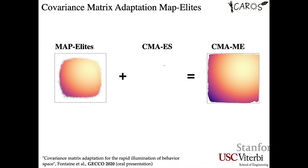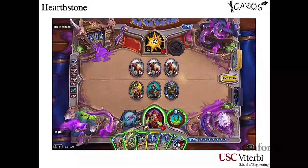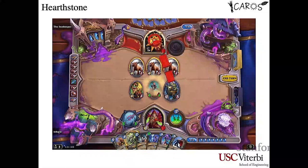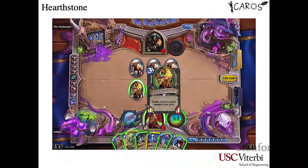One domain that we'll discuss is Hearthstone. Hearthstone is a very interesting game because you select which move to play, but also you select which cards to have in the deck. It's like learning how to play chess, where you select the strategy, but you also select which pieces to have on the board. We used CMA-ME to search for diverse strategies. So here we don't search for scenarios, we just search for player strategies.